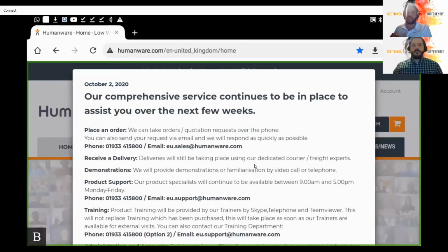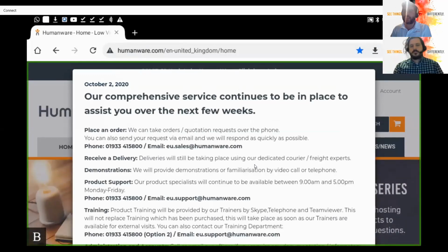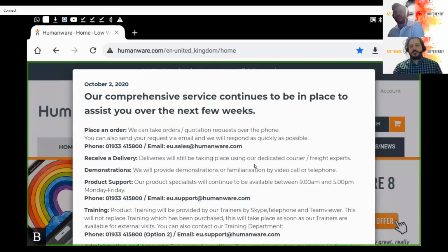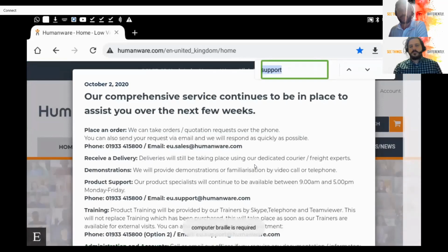Again, I get this annoying pop-up from the Humanware's webpage, and we need to get that sorted. There is a quick way to jump to the close button, perhaps, and I haven't introduced this in basic navigation, which is the find. So at any point, if you know what should be on this website, you can actually find keywords. So I'm going to press the space and the letter F. Edit box.